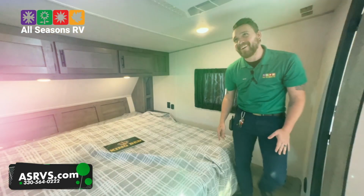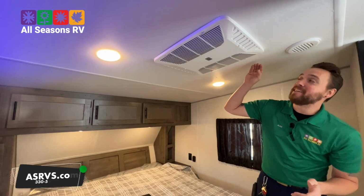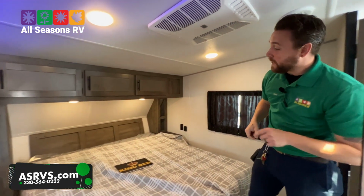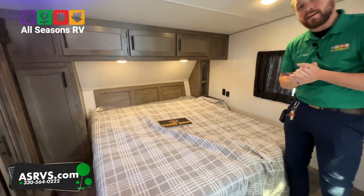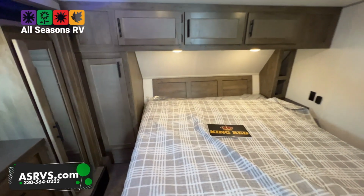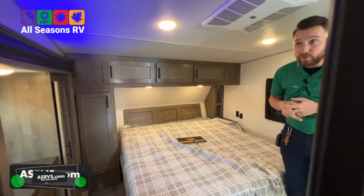All right, now that we're in the bedroom, as you see, your second 15,000 BTU AC unit is located in your bedroom, and you do have a giant king bed. So you don't have to worry about always telling your significant other to scoot over or that they're hogging all the blankets. This one should have plenty of room for both of you.